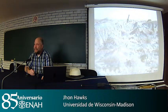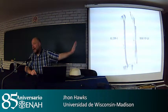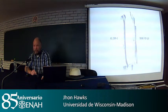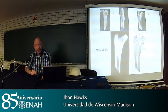Other afarensis sites in Ethiopia. Maka, which is in the Middle Awash region, has some really valuable fossils. This is a comparison of the Maka humerus, the VP1-3 humerus, with Lucy's humerus on the left. Here's a femur from Maka. It's showing many of the characteristic features of proximal femora of hominins, the way that the weight is distributed across the femoral neck, for example.